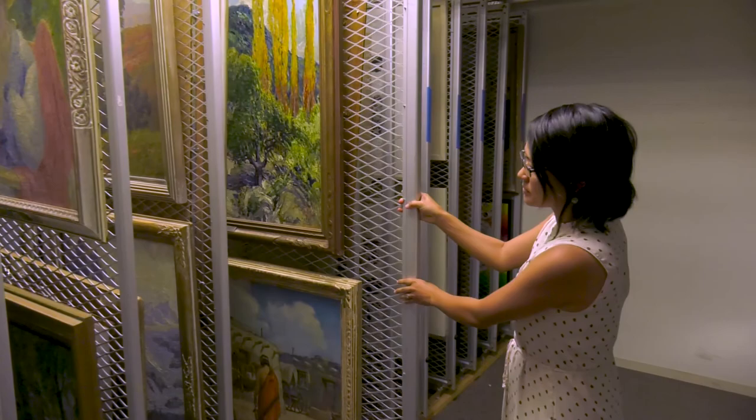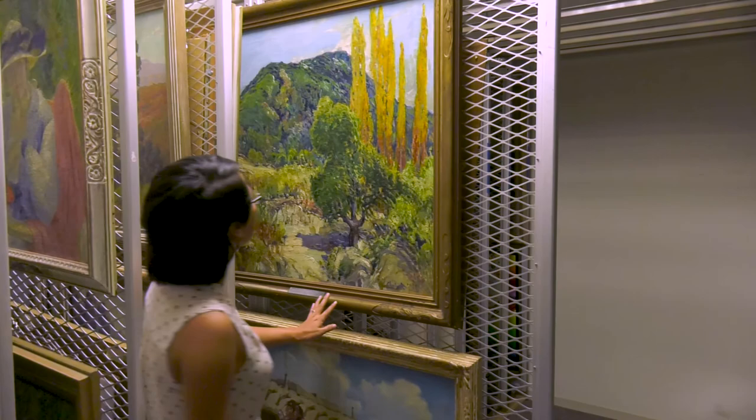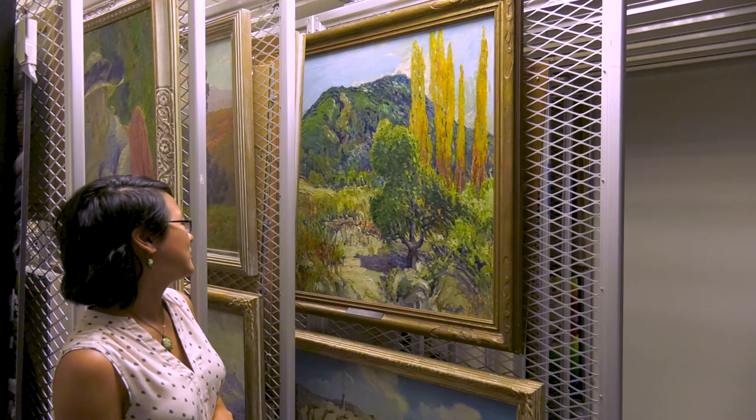Where we are now is one of our many storage rooms where we keep the artwork in safe conditions, especially when they need to rest from the outdoor sun. And this particular room has some more of our valuable pieces, such as our historic collections and our more delicate, fragile paintings that you can see behind me here.